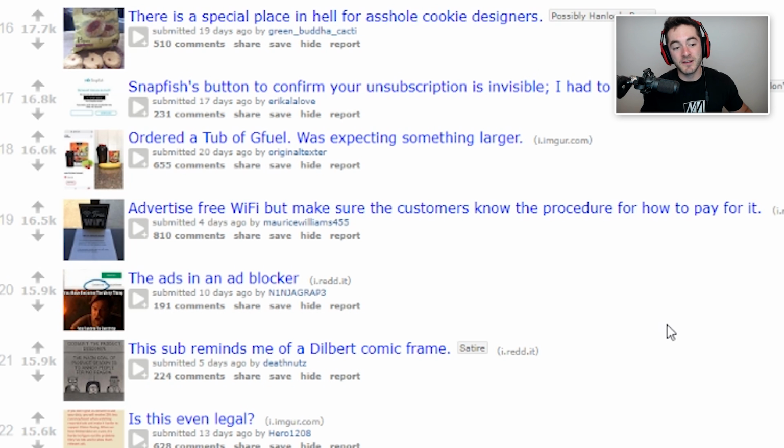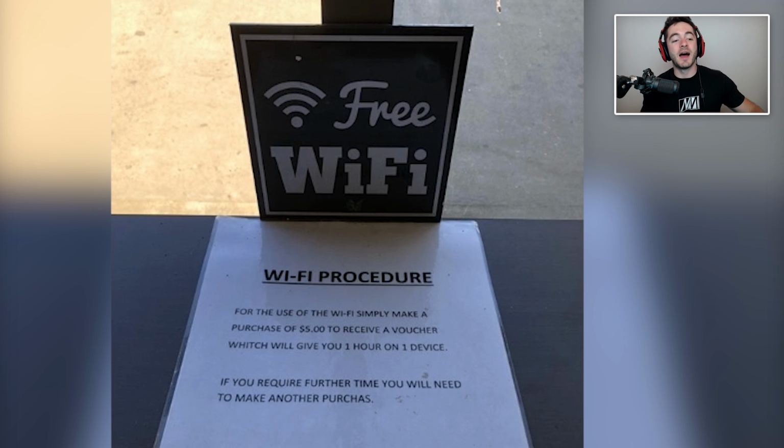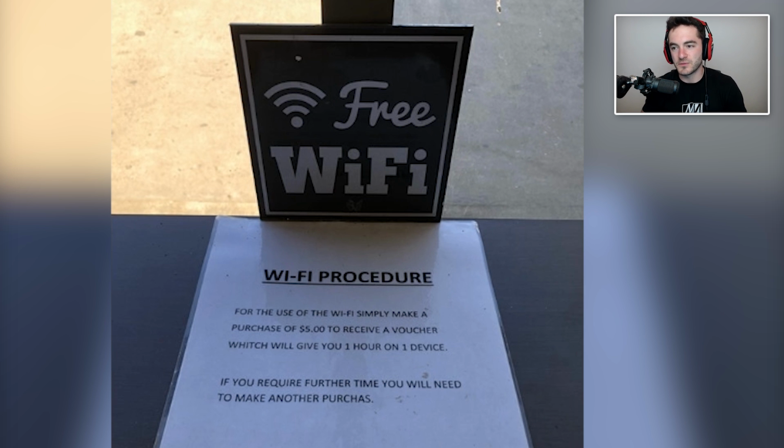Number 19. Advertise free Wi-Fi, but make sure the customers know the procedure for how to pay for it. Free Wi-Fi procedure. For the use of Wi-Fi, simply make a purchase of $5 to receive a voucher, which will give you 1 hour on one device. If you require further time, you will need to make another purchase. Well, with that kind of sign, I don't even expect the Wi-Fi to work properly, but I think you've misrepresented the definition of what free is.